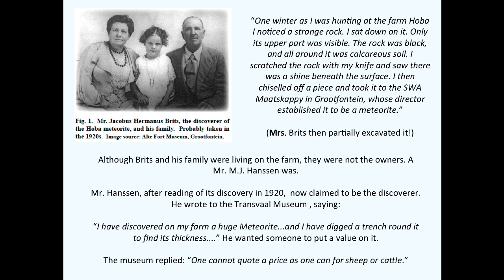Hansen was. And after he heard about the discovery, he now claimed to be the discoverer. So he wrote to the museum saying, "I have discovered on my farm a huge meteorite, and I have digged a trench round it to find its thickness." So he wanted somebody to put a value on it. The museum replied in a rather condescending tone, "One cannot quote a price as one can for sheep or cattle."